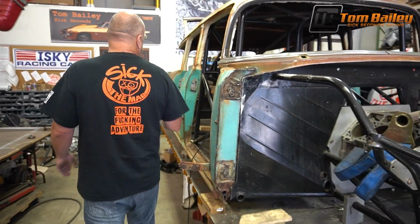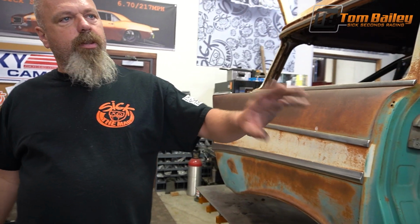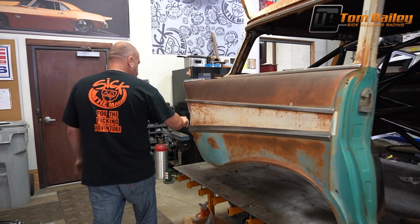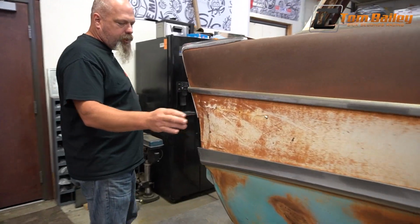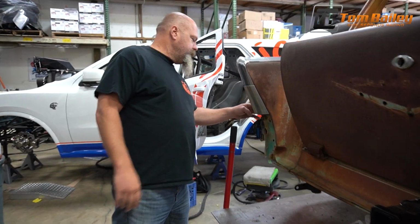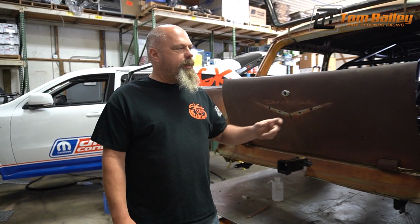This one was a complete body if you see it in the other videos, so it's got some good patina to it. All the doors, the hood, the front end, all of that stuff's there. The only damage is like on these back corners. Not sure what happened, like if it got rear-ended or what, but there's a couple dents and dings there we have to deal with. But it's got some real nice patina to it.